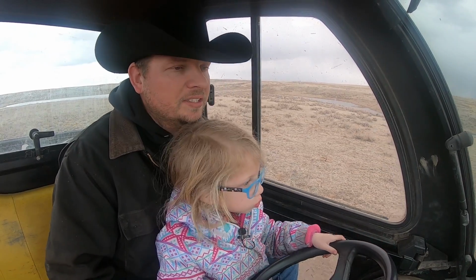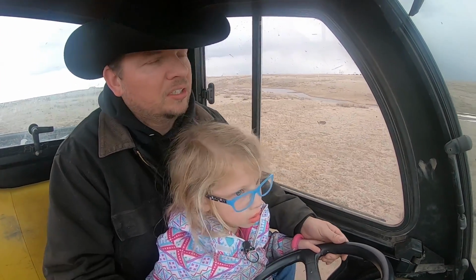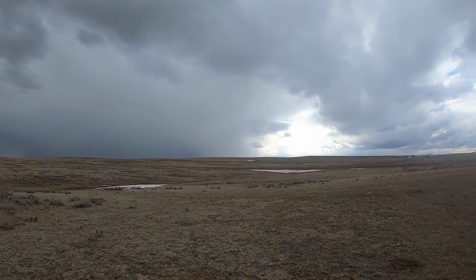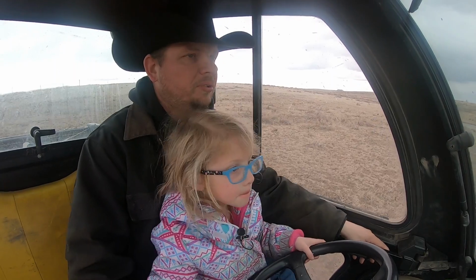No. The nice thing about all this place out here is a lot of it's flat, so you can see a long ways. So you know, if you can see a cow that's way out here, what would she probably be doing if she was out here all by herself? What do you think a cow would be doing right now? Having a baby. Having a baby, that's right. Almost get stuck in the water, so be careful.